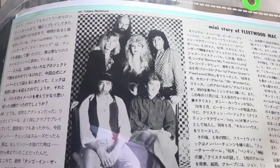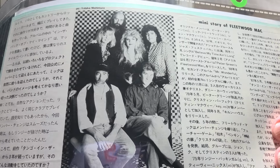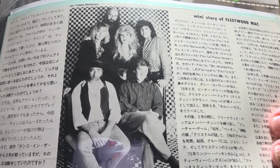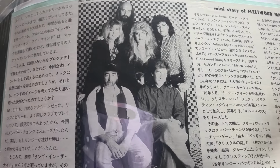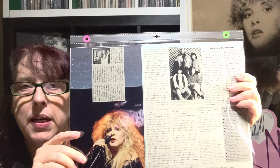And of course, because they're in Japan, photographs were being taken by Japanese photographers for their magazines. So they're kind of unique to those magazines, obviously. And this is another one similar to some ones I showed in either my last video or the video before that. But that one is definitely unique to this magazine. Really stoked to get that.